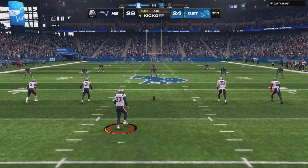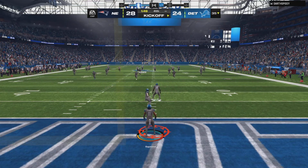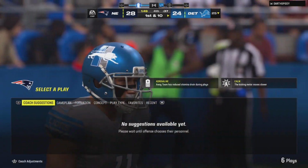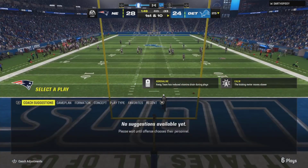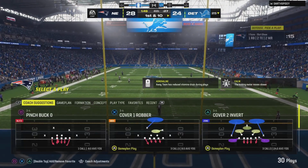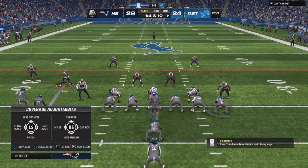Back out is the kicker, Ryland, and he'll send this one away. And the fair catch taken. No time will come off the clock. And they will begin this critical drive at the 25-yard line. Here's 1st and 10.